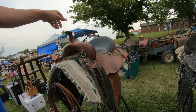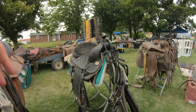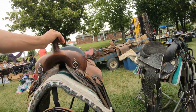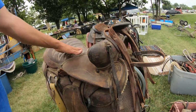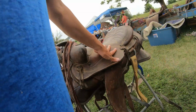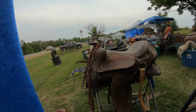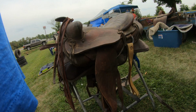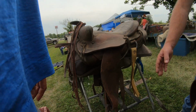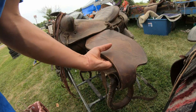How much are these saddles here? That one you just put your hand on, that's 450. It's a good saddle, still solid. That's actually a Bonnie Allen saddle. That looks like an old one, and it's got the stamps on the side for the big cow. It's a big one.